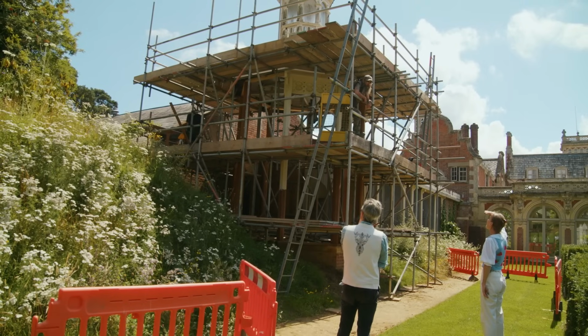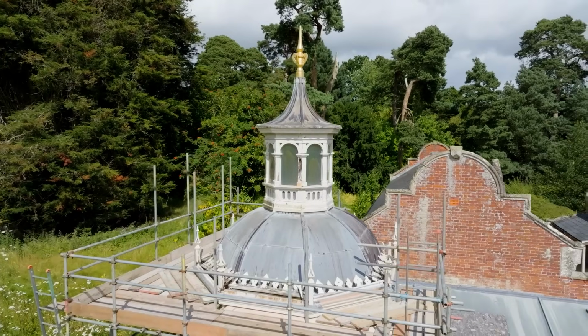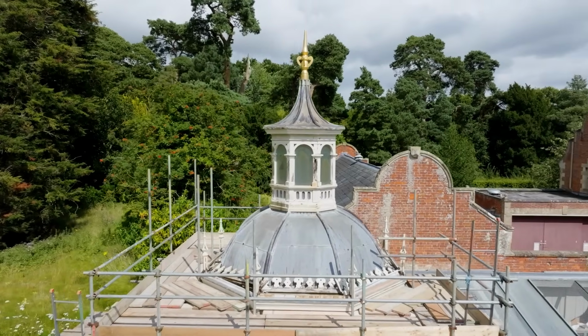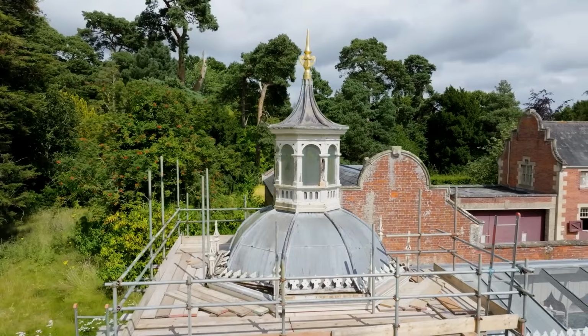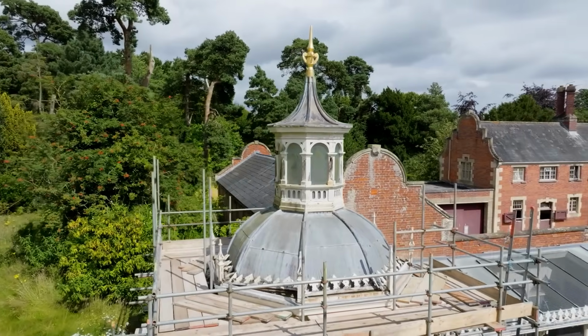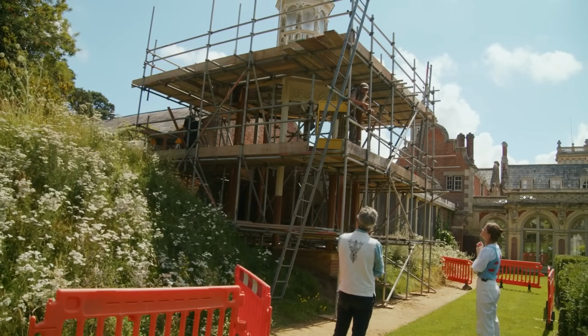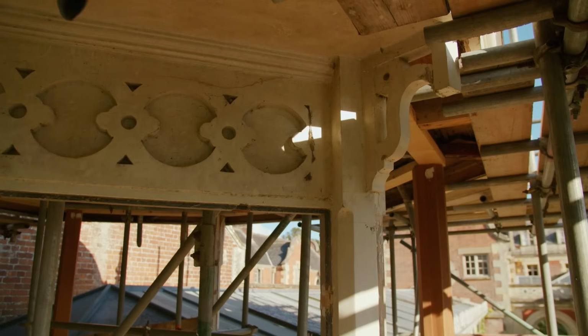Yeah, I'll do the carving work. We're just doing the slow process of getting it structurally sound first. Yeah. And then once that's complete, we can then start doing all the detailing work. That's probably the most fun. Oh, definitely, because it really brings it to life.